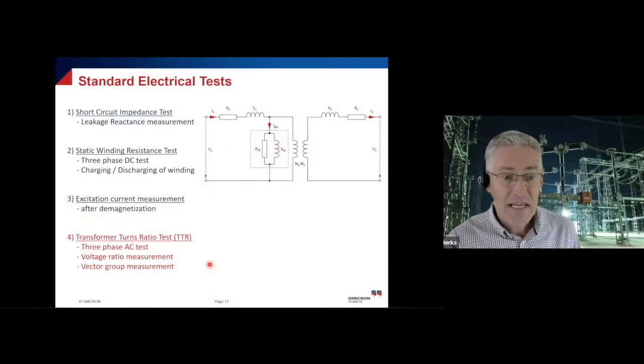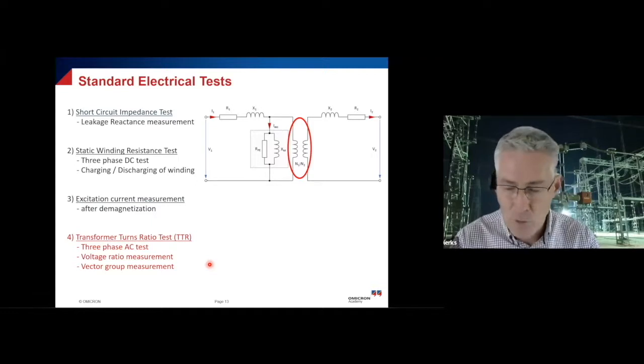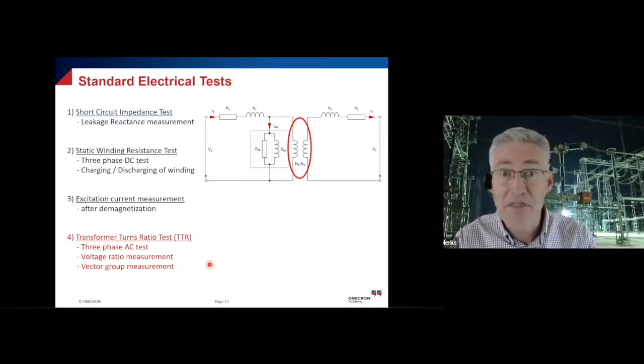And the last of the standard tests is the transformer turns ratio test. And the transformer turns ratio test really characterizes the ideal transformer formation of a transformer, the N1 to N2. It is typically a three-phase voltage test. And with that, you can then also measure not only the ratio, but also if you energize the transformer with a three-phase supply, you can also do the vector group measurement with the phase angle shift. If you have a YD1, it should be a 30 degree phase shift, depending on either leading or lagging, if it's in a YD1 or a YD11.